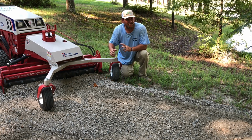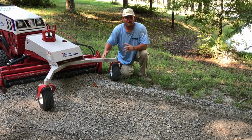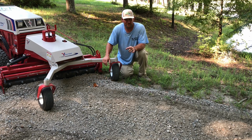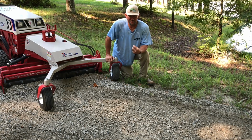And I know you've seen it. You come in from a hard day of work and you're going up your gravel driveway, and there's potholes here and there, and it's bumpy and rough, and it'll almost jar your brains out, right? Well, I've got a solution for you. To our service, we have now added a gravel driveway maintenance solution.